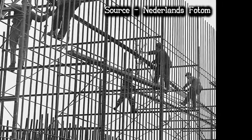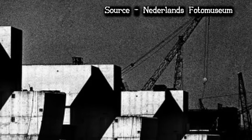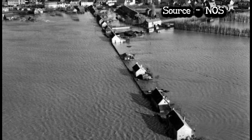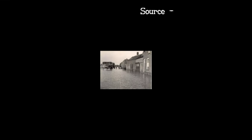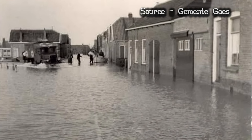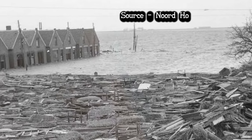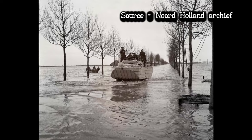The Delta Works began to be built in 1954, about a year after the most tragic event in the history of the Netherlands. The flood of 1953, also called the Great Flood, was the greatest natural disaster to occur in the Netherlands in the 20th century. The combination of a heavy northwesterly storm and a spring tide caused flooding in large parts of the country.